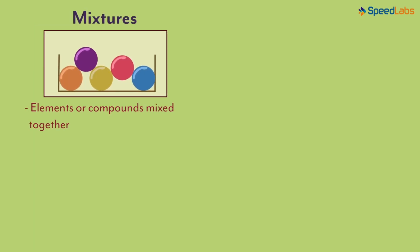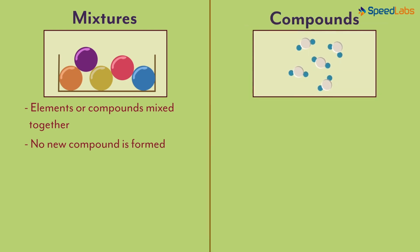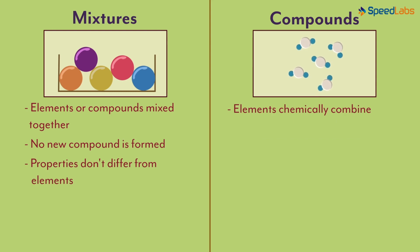Mixtures were elements or compounds mixed together. Do you think a new compound is formed here? You're right. No new compound is formed in a mixture. What about compounds? What are the constituents of a compound? In a compound, elements chemically combine and form an altogether new compound. In a mixture, each constituent retains its properties, while a compound has properties which differ from its constituent elements.